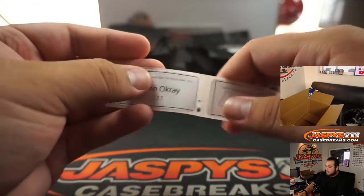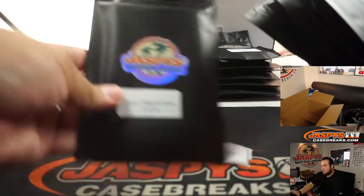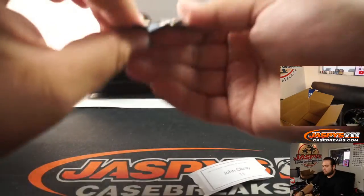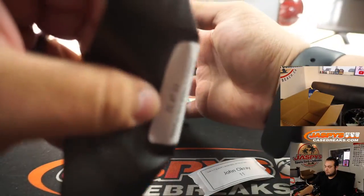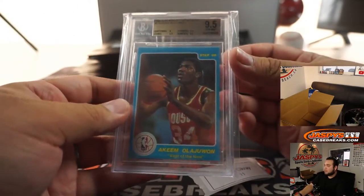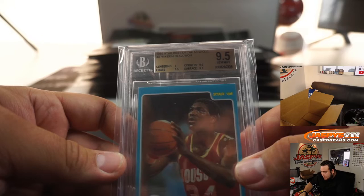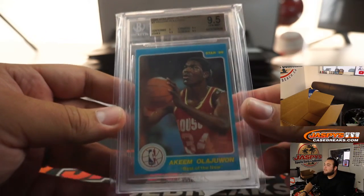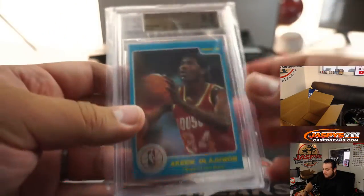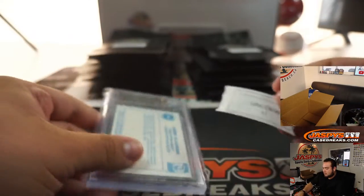All right, next one is John Okri. Number 11. All right, number 11, good luck. Akeem Olajuwon, and it's funny, they forgot the H. I think that's a little error. That is from 1986, Star Best of New and Old. 9 out of 10, wow. There's some old school stuff right here, 1984, 1983. That's nice. A little old school for you, John.